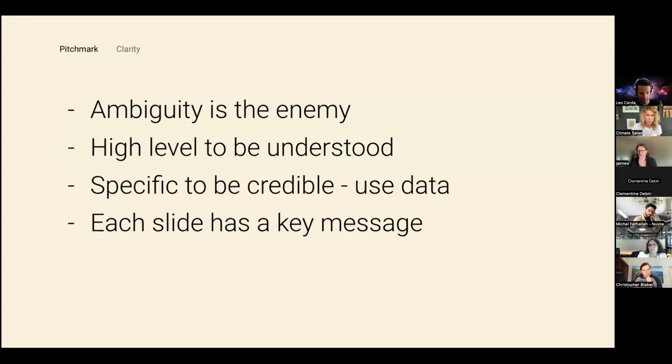Ambiguity is the enemy when you're trying to convey a message. If you lose people early, if people are scratching their heads trying to understand, then they're really going to struggle to follow the thread of what you're saying. It's, again, part art, part science: you have to be high level enough to be understood in what you're trying to communicate, but specific enough to be credible.